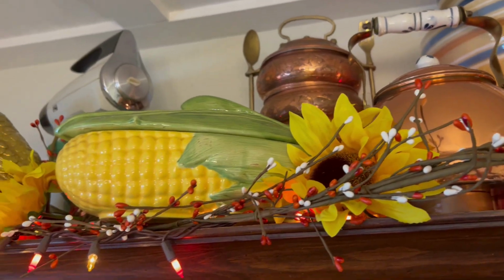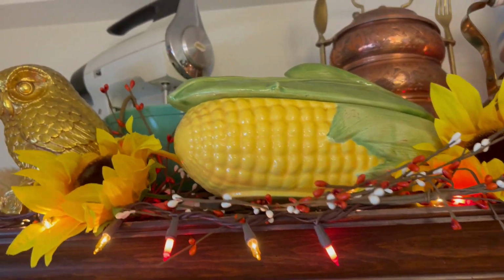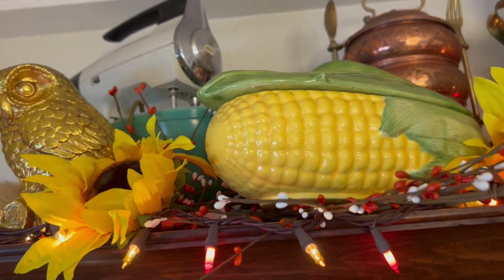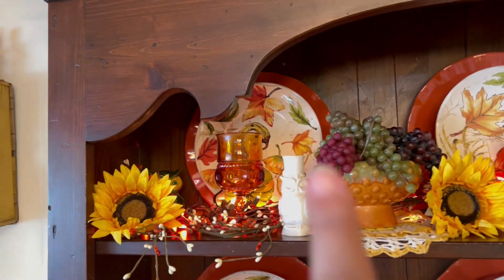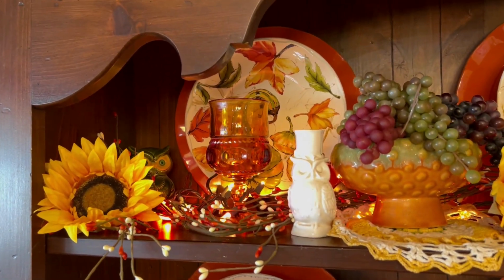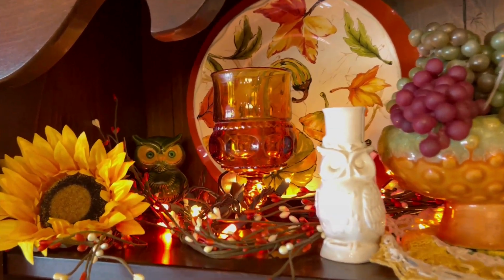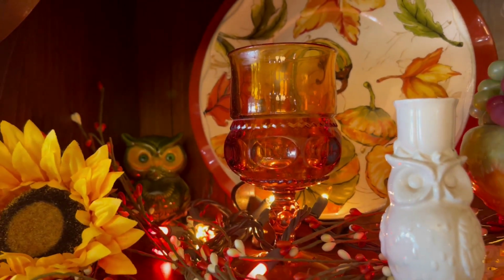And then the corn bowl. I think the only thing that's not thrifted up here is the mixer back there. That was my grandmother's. And then these plates came from Walmart years ago. They were the Better Homes and Gardens version, and the glass there, I thrifted those.